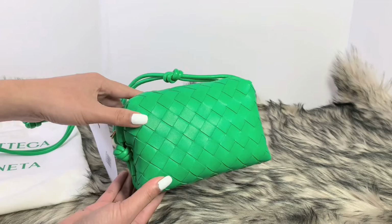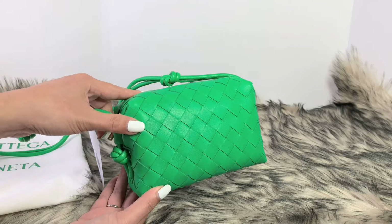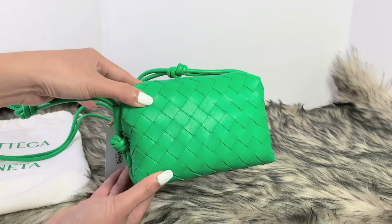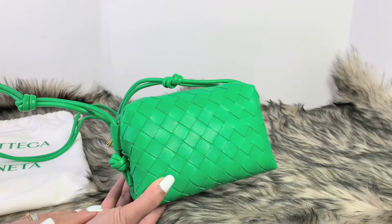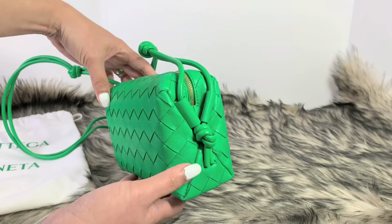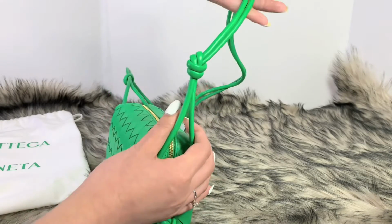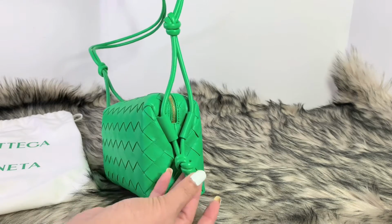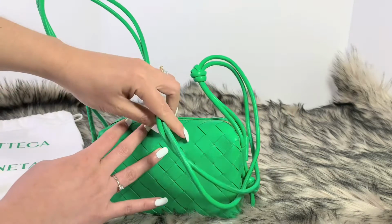So this is a Bottega Veneta mini loop intrecciato leather shoulder bag, in this color Parakeet. It's not too bright a green, and it's not neon, but it's in a green color. This is the side. The side has a strap right here, intertwined on this corner, as well as on the other side too. So this is the strap.